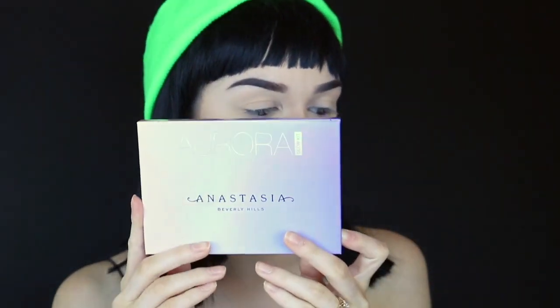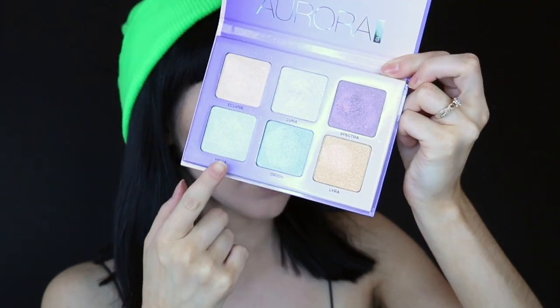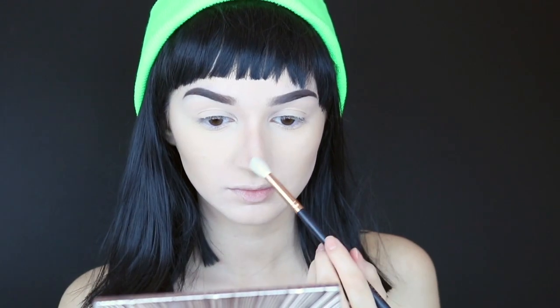For this look, we're not going to do a blush because I just kind of want to look as dead as possible. That being said, I'm just going to move on over to highlight. For highlight, I'm using the Anastasia Beverly Hills Aurora palette, and I'm going to use the color Helia. I think that's the way you say that, but it's that green. I'm using this Morphe R38 brush.